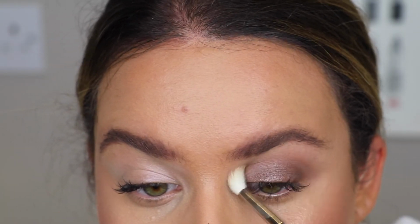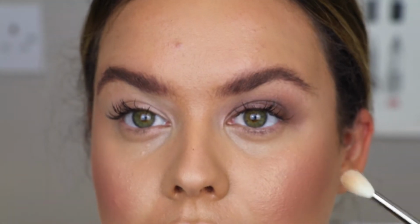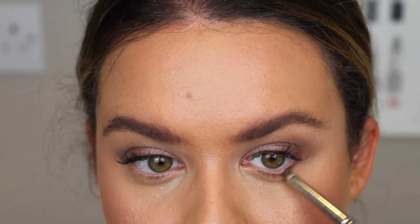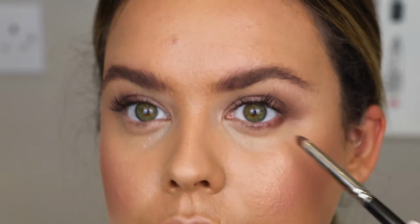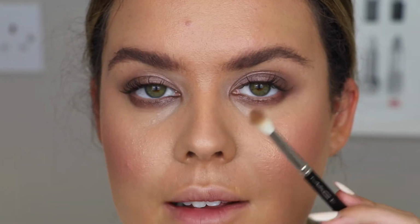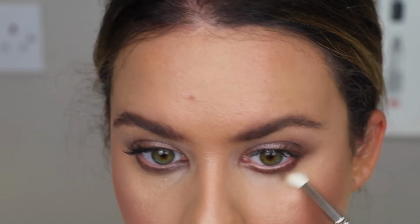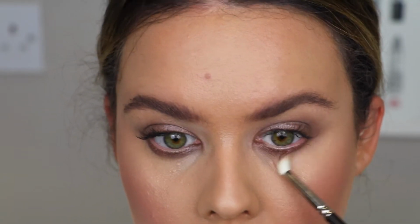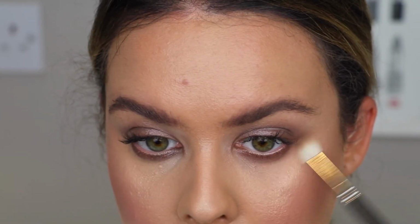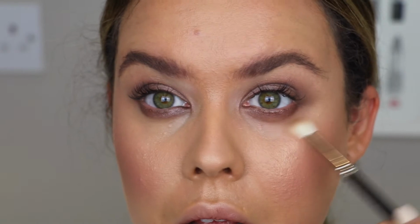They blend really nicely. So I'm just going to continue building this colour up here. I'm also going to take some under my eyes using this pencil brush by MAC, and I'm just fanning it out in the outer corner. And then I'm going to take my blending brush again and bring it slightly lower because I really want this to look quite smoky and blown out. So I'm just bringing it lower and lower gradually.